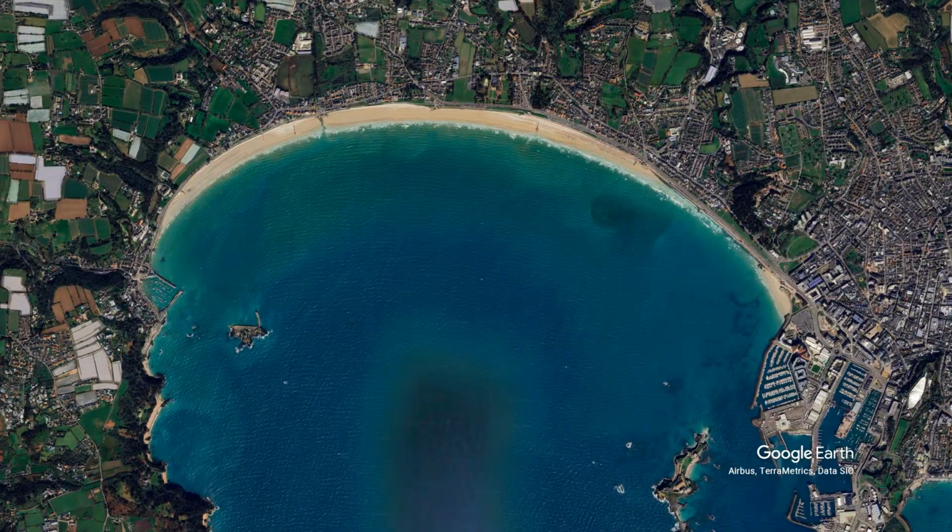There are also plenty of public toilets around the bay, which can be found at West Park, First Tower, Millbrook, Belroyal, Bowmore, La Hole and St Aubin's.